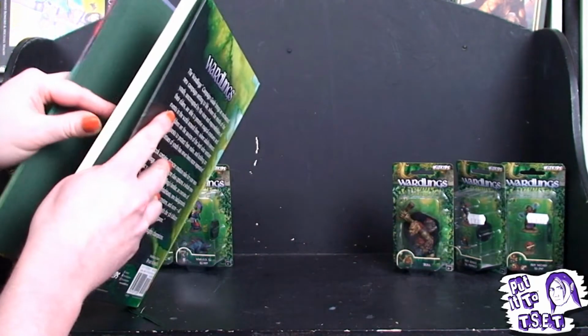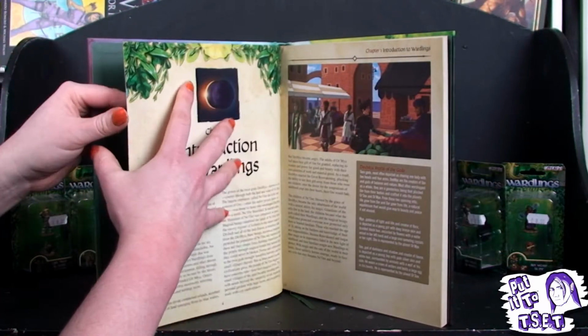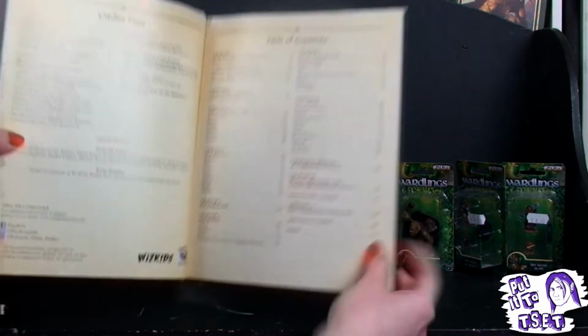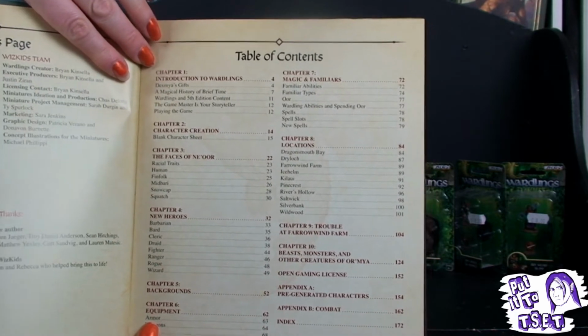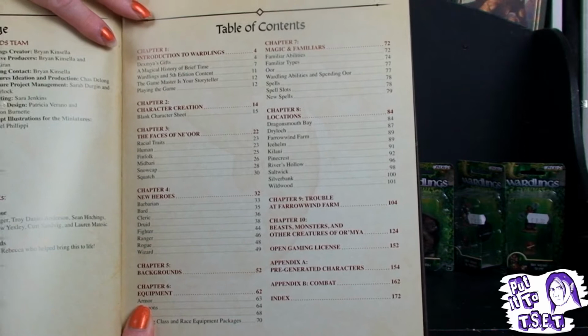Anyway, so, looking at the contents of the book. No, one more page. This is the problem with books on this channel. It doesn't really work out too well. So this, thereabouts looks good. Right, so your introduction to Wardlings, basically giving you what this book's about, what the world is we're set in.